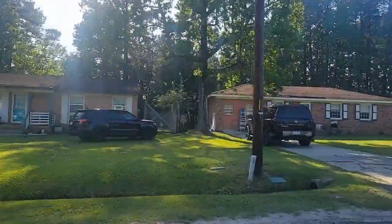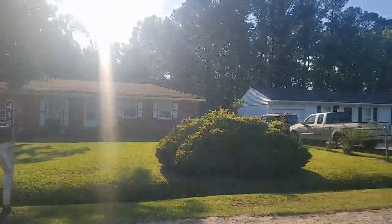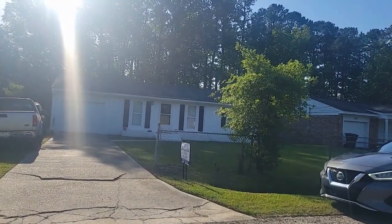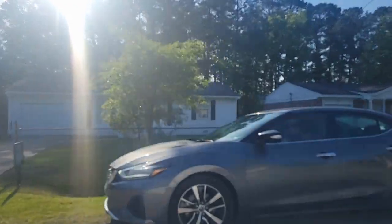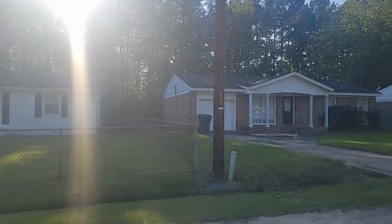Now, there's 7 houses in this neighborhood that are currently under contract. Prices ranging from $180,000 to $280,000. There have been 62 homes that have sold in this neighborhood in the past year. Again, all our information is coming from the MLS. We're not looking at the tax records and things. We're looking at multiple listing services provided to us.